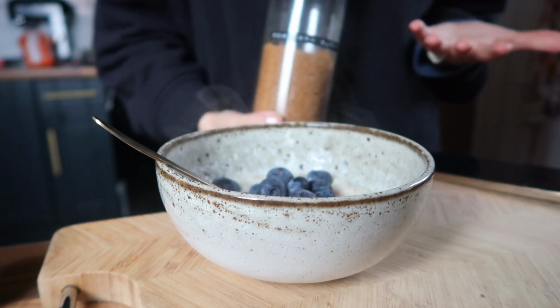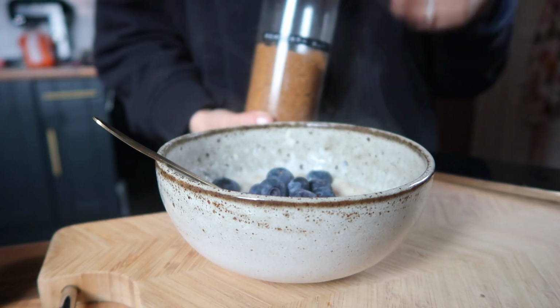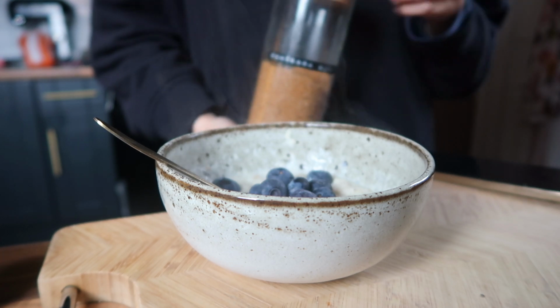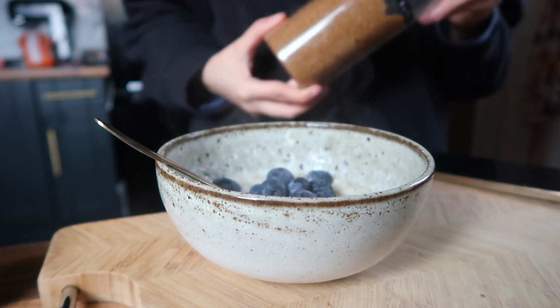This is what my weeklies are for. I'm not having a cup of tea. Not that I would have sugar in my tea, but if I was having a coffee, I would have a sweetener. Although I've kind of stopped doing that as well. But I am going to add this for a little bit of crunch.